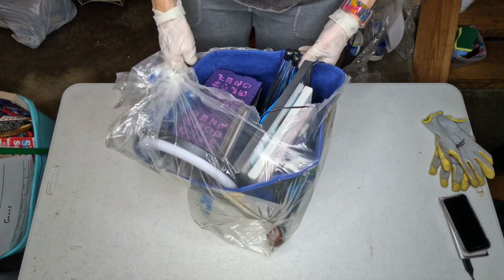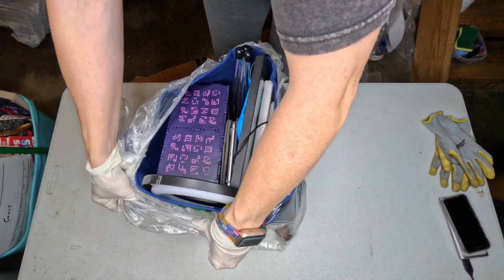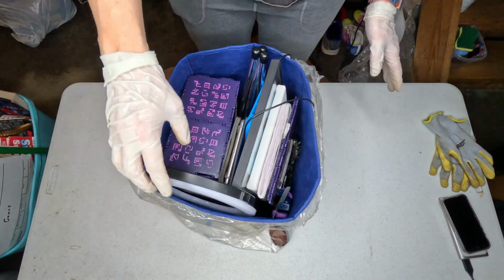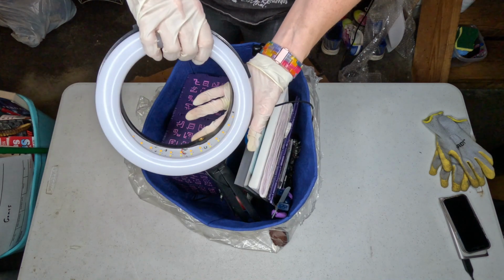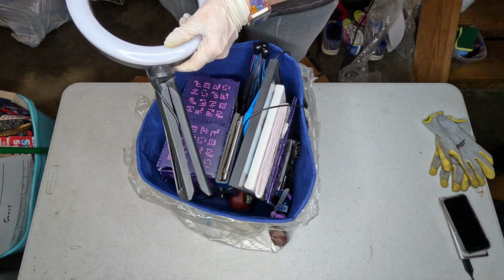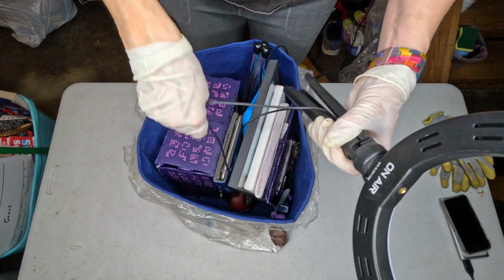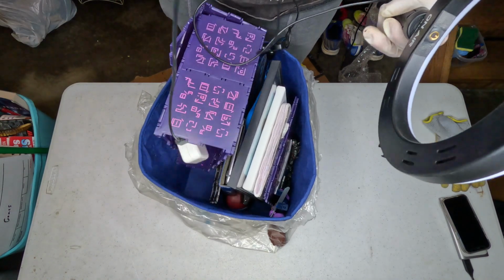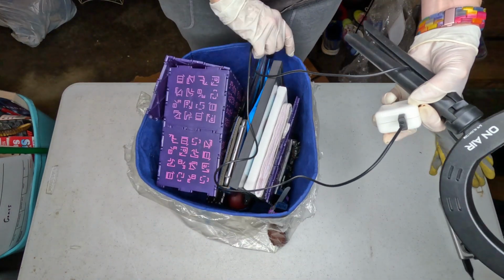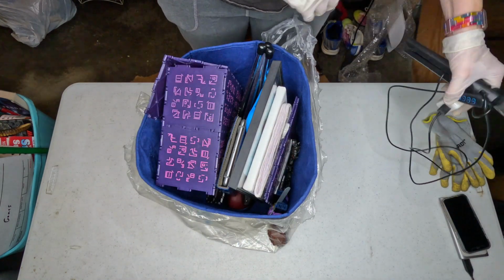Yeah. I'm already breaking stuff. I'm sure if it can break that easy, it can be fixed. Little ring light. That actually might come in handy. I don't know how well it works. Okay, cords. There's like a little power cord. There's the adjuster cord. Cool.